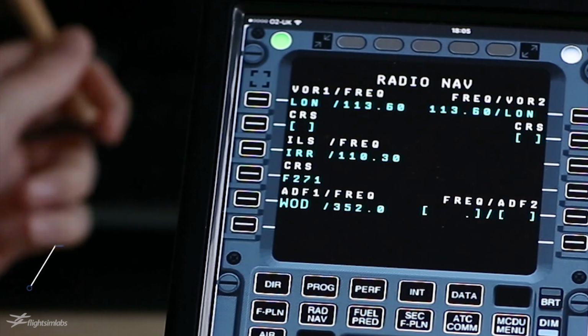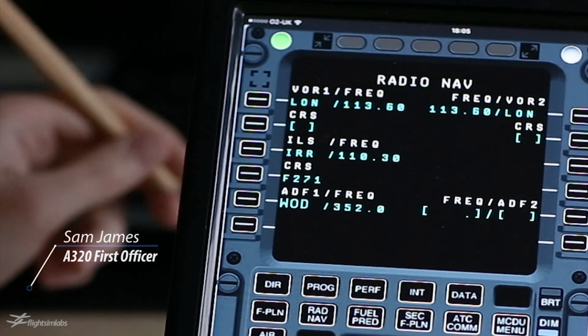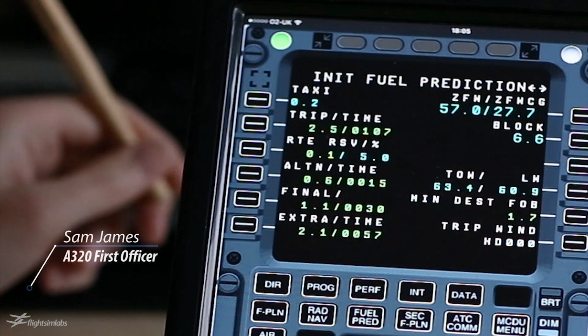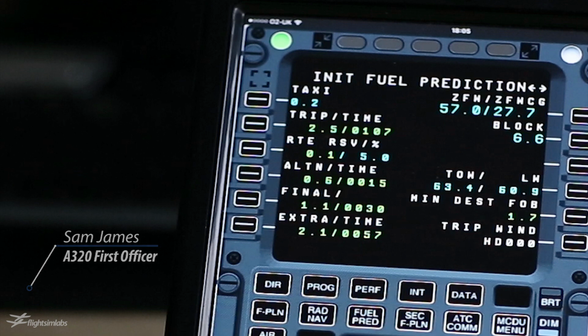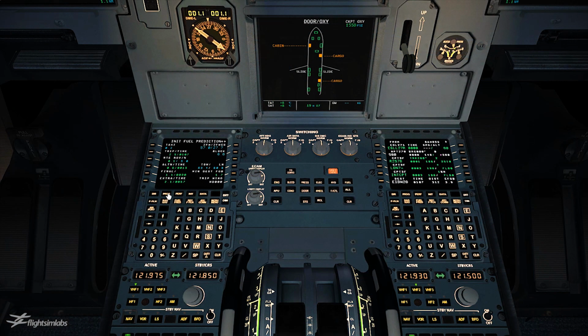One of my favourite features of the Flight Sim Labs A320 is the remote MCDU function. Accessible on any portable device, the FSLA320 allows the possibility of running two devices simultaneously, one for each MCDU, which is great for setting up and monitoring the flight. If we need to come back in for a quick return, that's all fine.